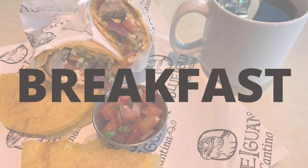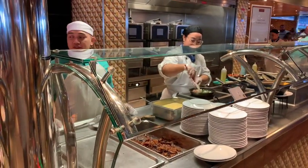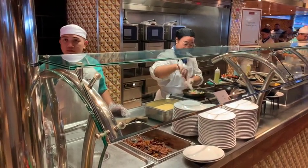And what do you recommend for breakfast? On the Magic, they have an omelet bar, or an omelet station, where they make omelets per your request. You tell them what ingredients you want. They also have either sometimes a grits bar or an oatmeal bar, where you can put whatever toppings you want.